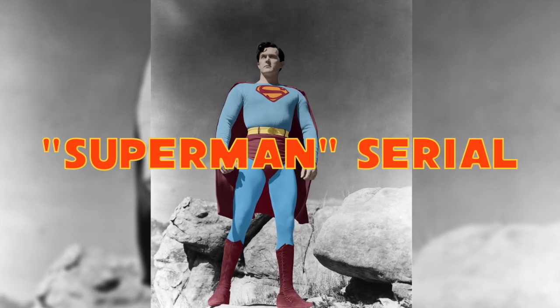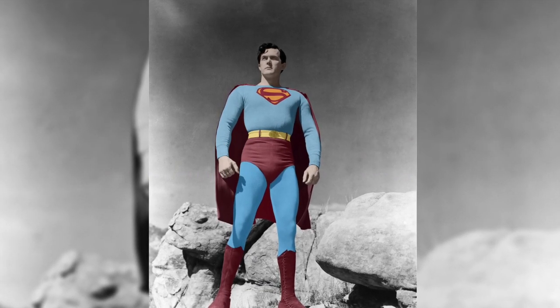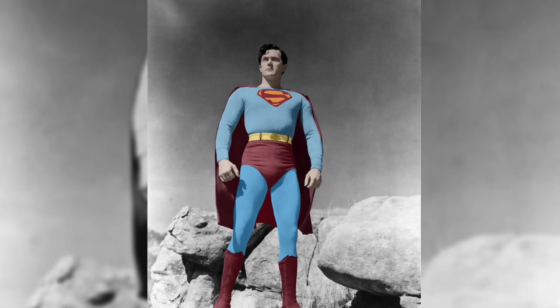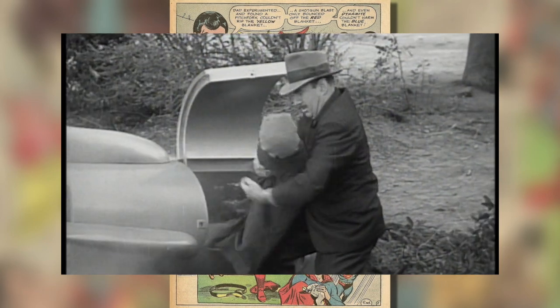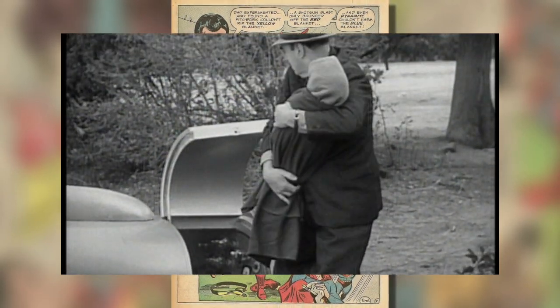In 1948, Superman made his live-action screen debut with the Columbia serial Superman. In this incarnation, the supersuit was made by Ma Kent from blankets Baby Kal-El was sent to Earth in.